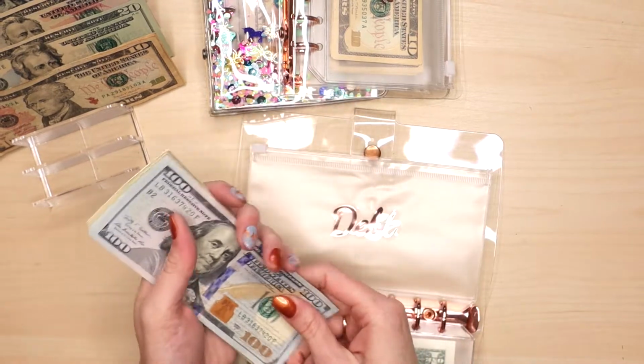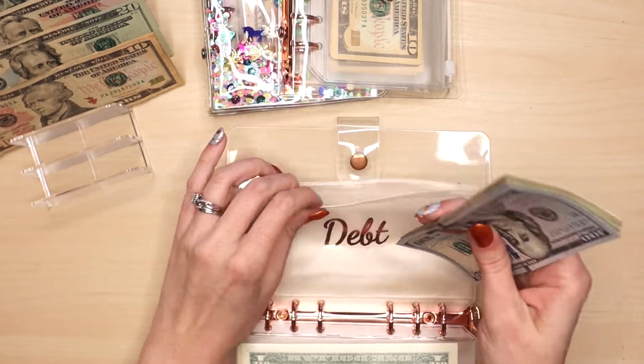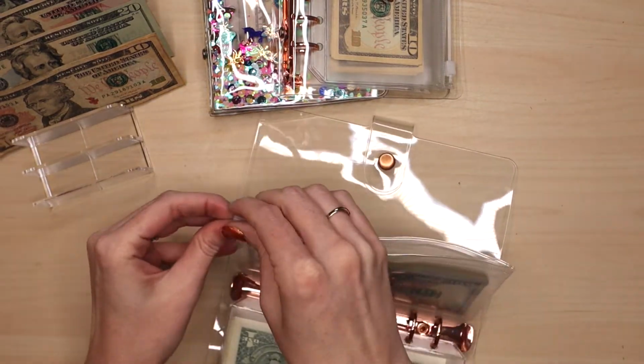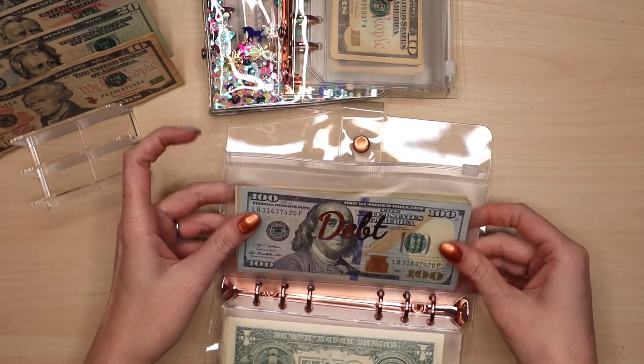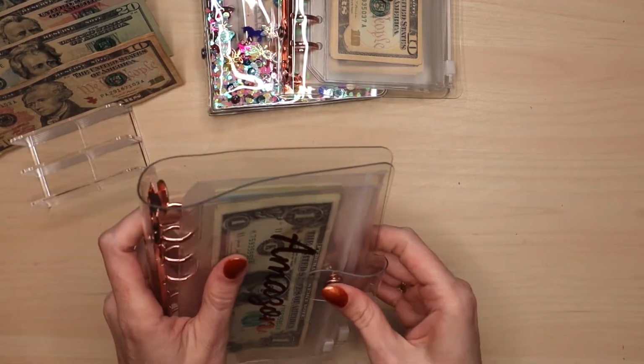Fantastic, super excited for that payment. And so this will go into the bank in the next few days, and we will pay off or pay down that credit card. So that will probably take half of our balance will be left, which is awesome. Super excited about that. Okay, so that is that binder.